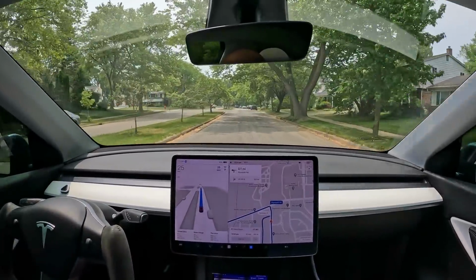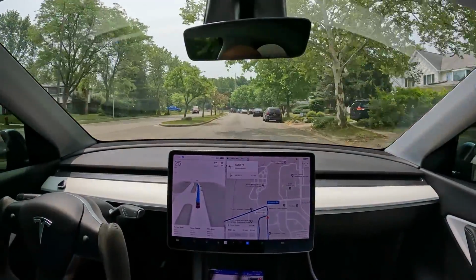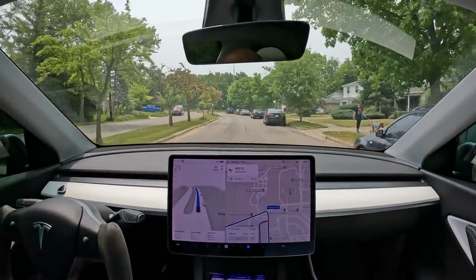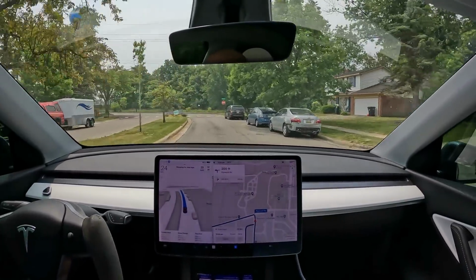If you're new to FSD beta or Tesla or self-driving, any of that, the little blue steering wheel on the top left of the display there means the car is driving itself. And if I disengage, it'll make a chime, and you will know that for sure.